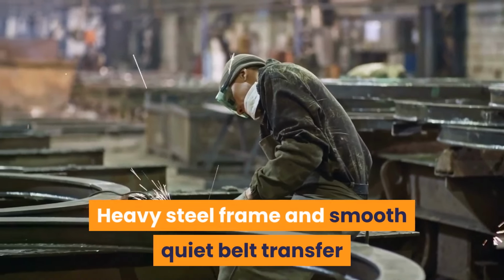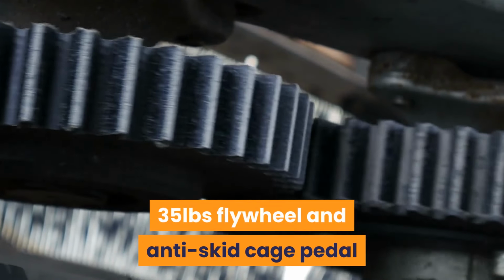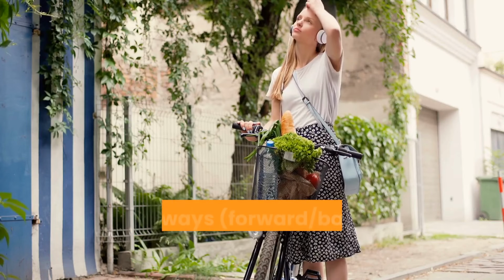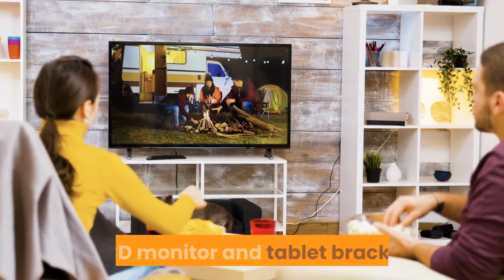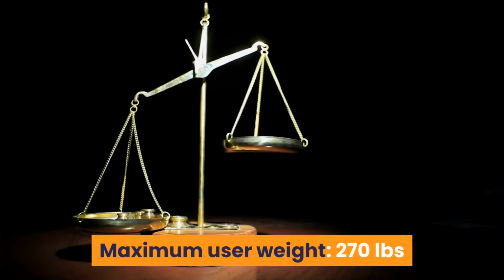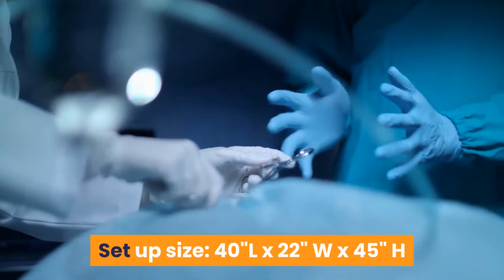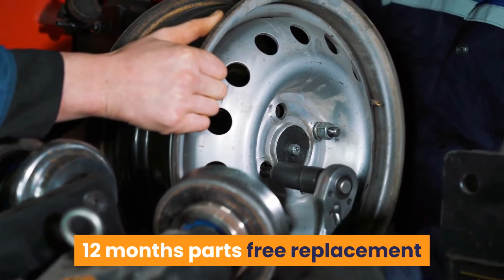Heavy steel frame and smooth quiet belt transfer. 35 pounds flywheel and anti-skid cage pedal. 2 ways, up, down, adjustable handlebar and 4 ways, forward, back and up, down, adjustable seat. LCD monitor and tablet bracket. Inside length, 25 min to 35 inches max. Maximum user weight, 270 pounds. Setup size, 40 L by 22 inches W by 45 inches H. 12 months parts free replacement.